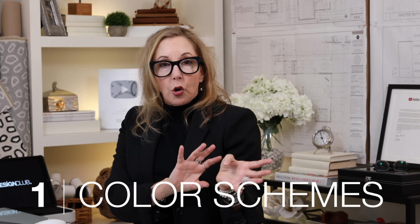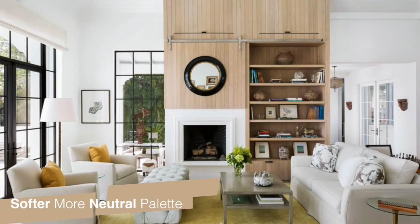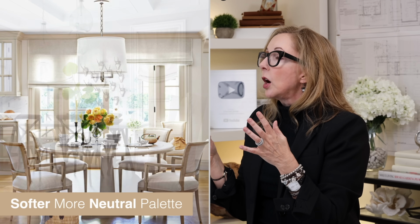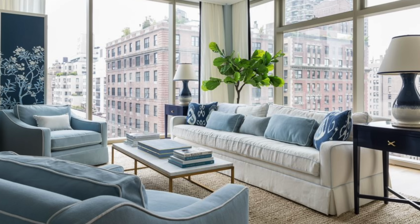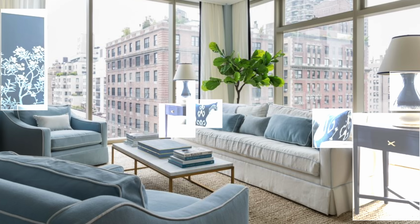Now, unlike traditional, which tends to be richer and more bold, transitional tends to have a softer, more neutral palette. You can see it here with these blonde woods and these more linen tones, softer blendings of colors, or more of a black and white look. Important aspects about your color scheme are you want to remember to pull your color scheme all the way through the space to give the space a blended effect. So you may use a certain tone of blue, for instance, like in this room, on the accessory pillows, and then pull it over and use it as well on an accent chair. So you're just making sure that you're creating a blended, layered effect.